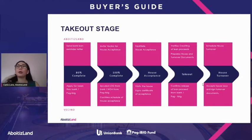This is done by our property management together with our customer service team. At this stage, we confirm the release of the loan proceeds from the bank or Pag-IBIG, after which we schedule the house turnover. For the scheduling of the house turnover, we will also provide notice to our vecinos on when their schedule would be. And then of course, during the turnover, we provide them the house keys, and they sign the turnover documents.